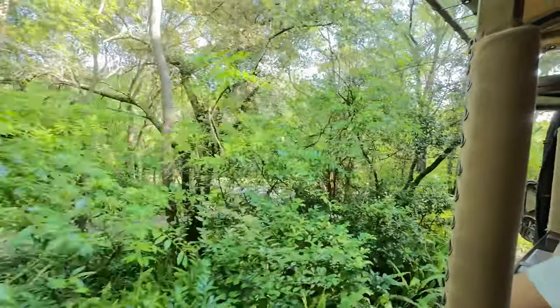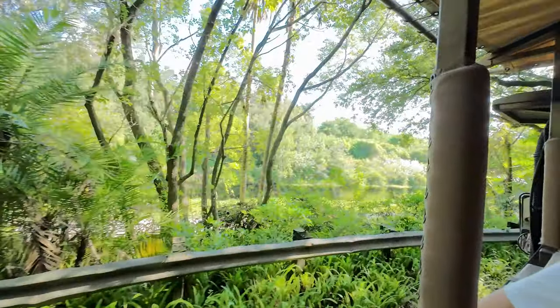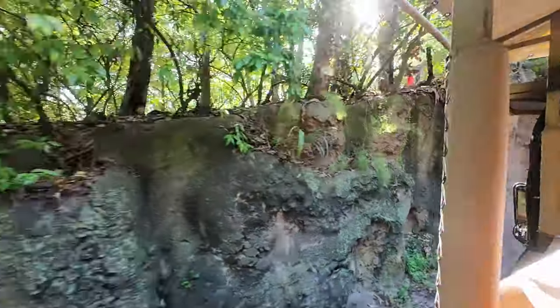And you can imagine they're not exactly getting what they need to eat. They come over here. They eat red clay balls to get nutrients.